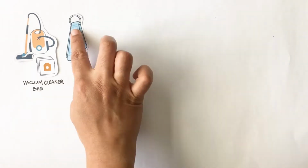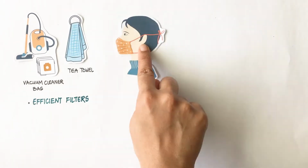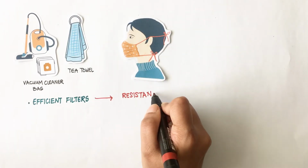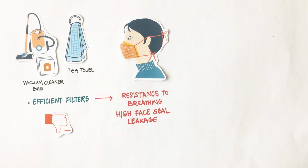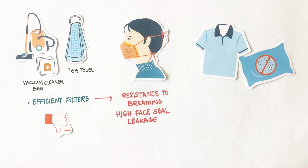While vacuum cleaner bag and tea towel are efficient filters, the study showed that they offer resistance to breathing, which results in higher face seal leakage. Therefore, they recommended pillowcase and 100% cotton t-shirt for homemade mask.